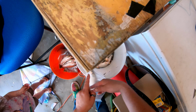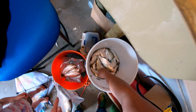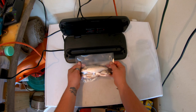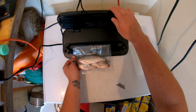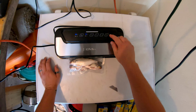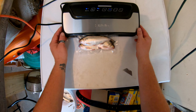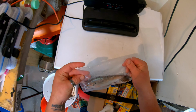Put a couple of small ones in here. Maybe a few. Put a few of them in there. Place that right down there till it clicks. Vacuum seal. And I think it is good to go. Good to go, good to go.